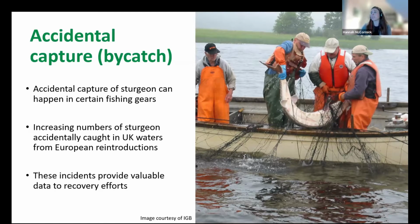the information that fishers have of when this happens is really critical to monitoring the reintroduction efforts. Because of the huge range of these fish, they really can roam really far. Monitoring for them is an absolute nightmare. So these incidental events provide really, really valuable information about where they are and how many there are.